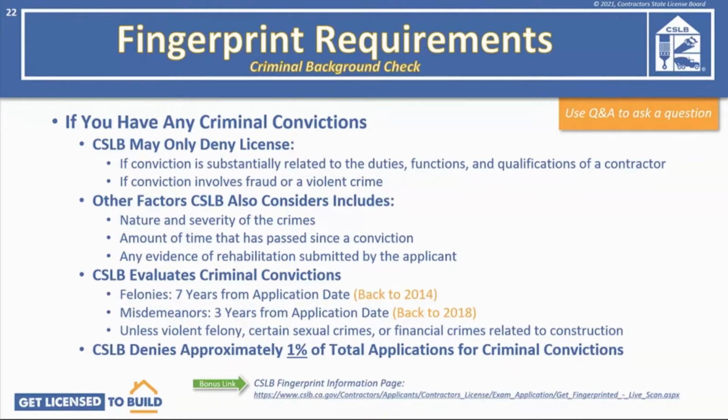CSLB evaluates felony criminal convictions which occurred within 7 years of the application date. So for applications filed this year, we would look back to 2014. For misdemeanor criminal convictions, we would look back for 3 years of the application date to 2018. That's unless the convictions are for a violent felony, certain sexual crimes, or financial crimes related to construction. CSLB denies only 1% of the total applications we get based on criminal convictions. You will also note the bonus link to our fingerprint information page.